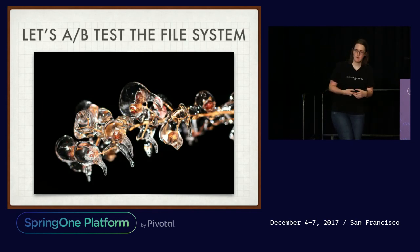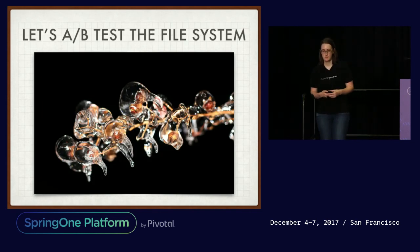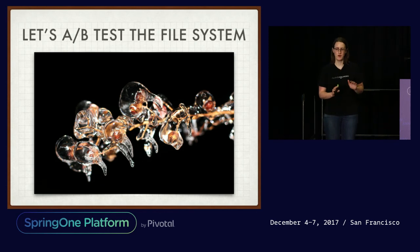It let us do things like A/B test the file system. So I'm going to try to explain this without getting too inside baseball with Cloud Foundry. Also, I don't fully understand the problem involved here myself, because we ended up having to report this issue to Canonical. This was an Ubuntu kernel thing.